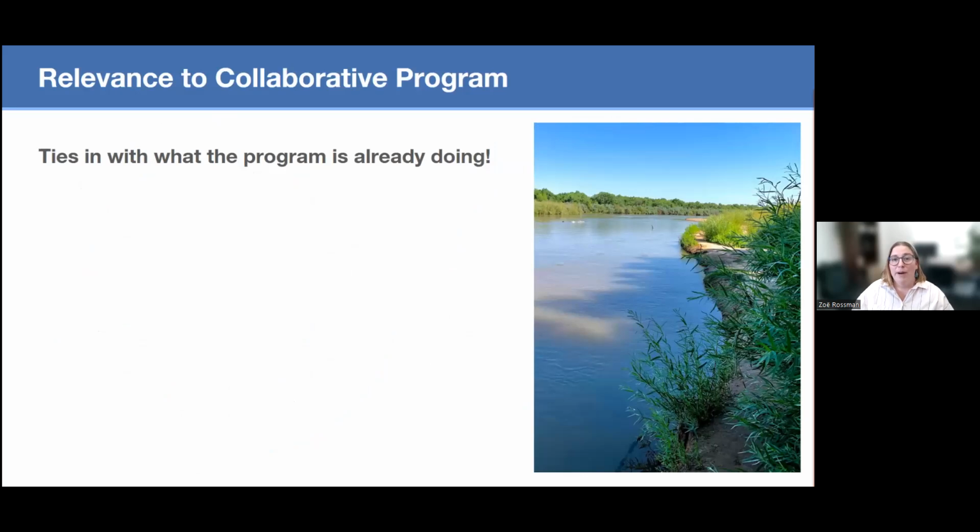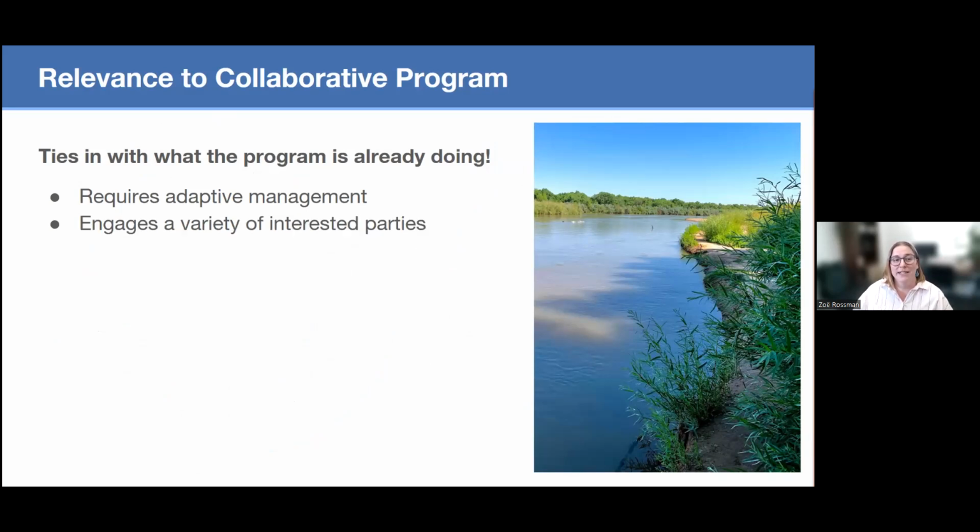Now, what's really neat about the SER standards is that they tie in with a lot of the current activities and goals of the collaborative program. So this tool isn't just coming out of left field. There's actually a lot of interrelatedness between the standards and the program mission and goals and objectives. So the standards require adaptive management. They're really based around adaptive management to get to a point of successful restoration.